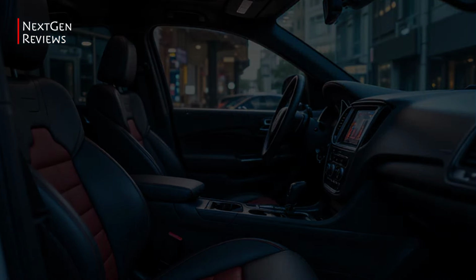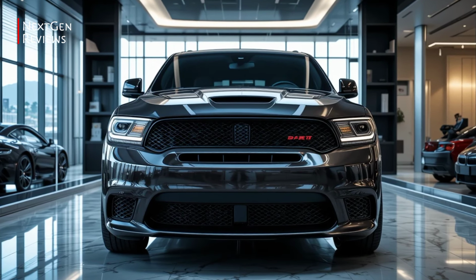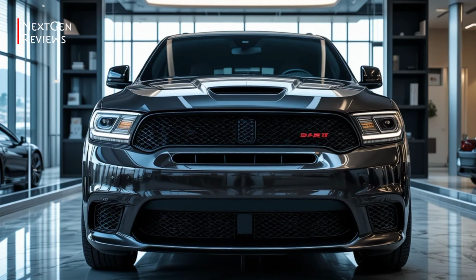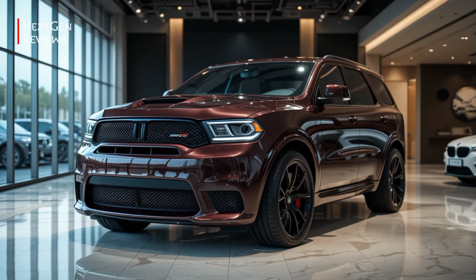Conclusion. The 2026 Durango SRT Hellcat is loud, fast, and unapologetically over the top. Exactly what you'd expect from Dodge. It's the ultimate family SUV for those who refuse to settle for boring.